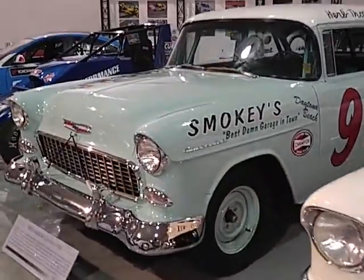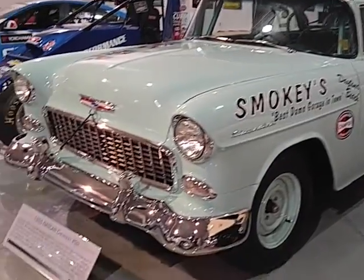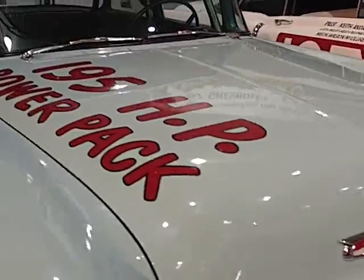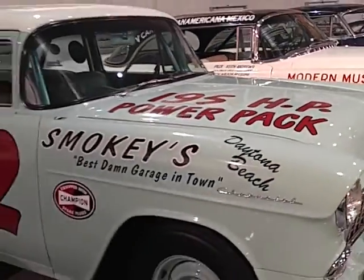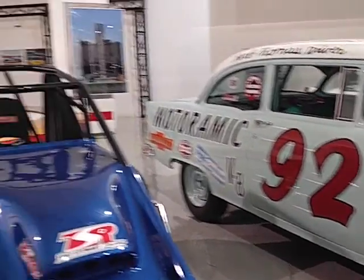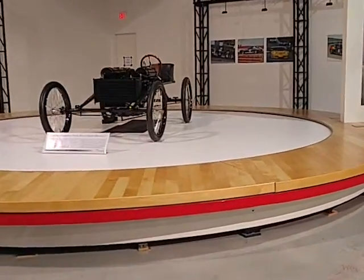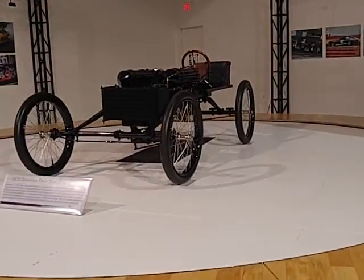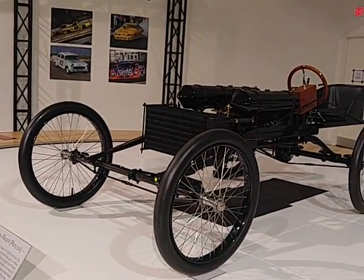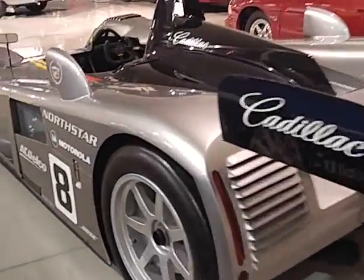Smoky Unix best damn garage in town. Motoramic. Kirk Thomas driver. 1955 Chevrolet. 195 horsepower. 280. Would have been a 265. V8 Chevrolet. 1902 Oldsmobile Pirate Beach Racer replica. My. 1902. Cadillac North Star.